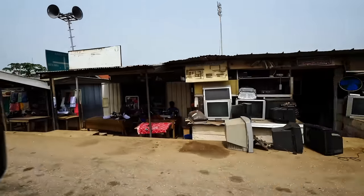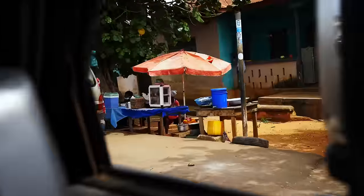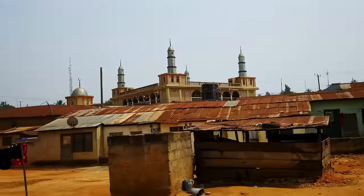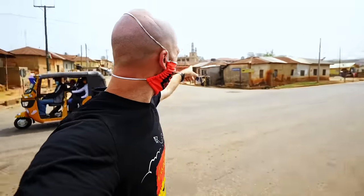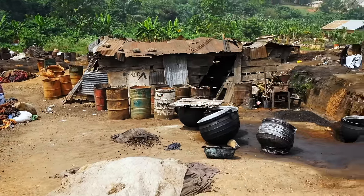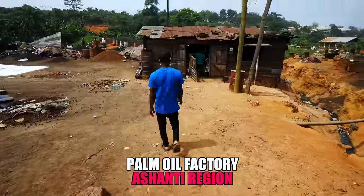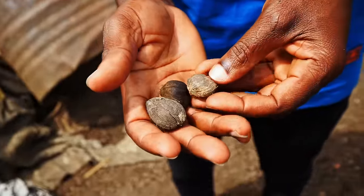We are making a stop here to see our mothers, our sisters processing the palm nut into oil. At this base, specifically, they produce kernel oil. Oh, wow, look at that mosque. Huge mosque behind us. Massive. This is where they produce the oil. Whoa. So these are kernel nuts, from a palm fruit.